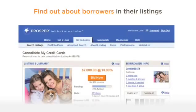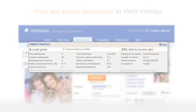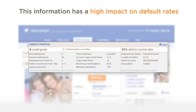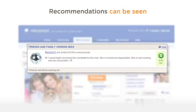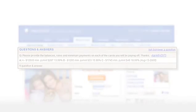You'll find out all about the borrower by looking at their listing: why they want the loan, what their credit rating is, and their credit history, which shows important information that has a high historical impact on default rates. There's a place for recommendations from their friends and family. You can even ask borrowers questions directly if you like.